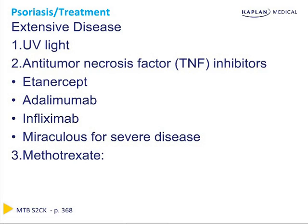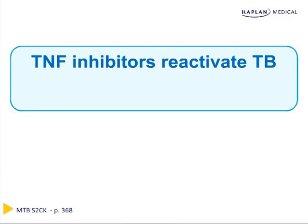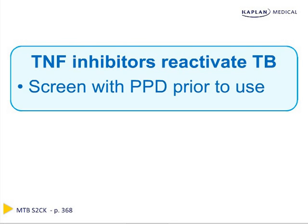Methotrexate is after those. You'd only use methotrexate if the TNF inhibitors failed because methotrexate causes liver and lung fibrosis. Liver and lung fibrosis for methotrexate. But you'd have to use them on psoriatic arthritis, the methotrexate for psoriatic arthritis, because you can't use light for joint involvement. Well, here's a nice frequent question that you'll be asked and you'll know. TNF inhibitors, adalimumab, infliximab, etanercept, can reactivate tuberculosis. You screen with a PPD, no big deal. Your PPD is positive, just take the INH and start your drug.